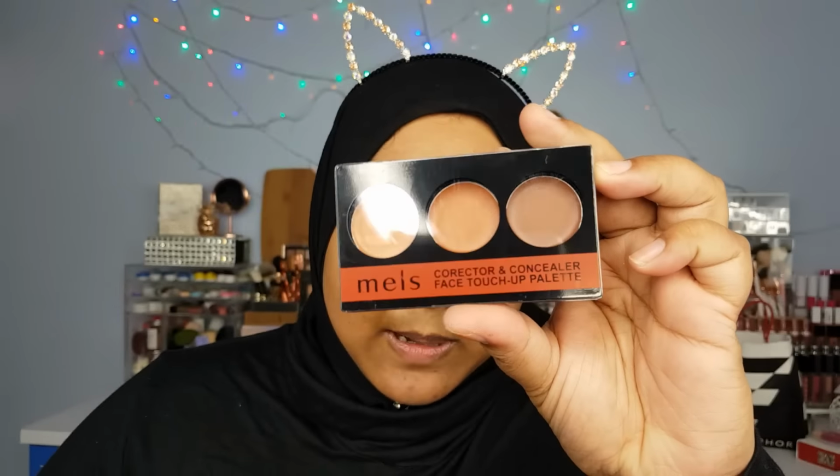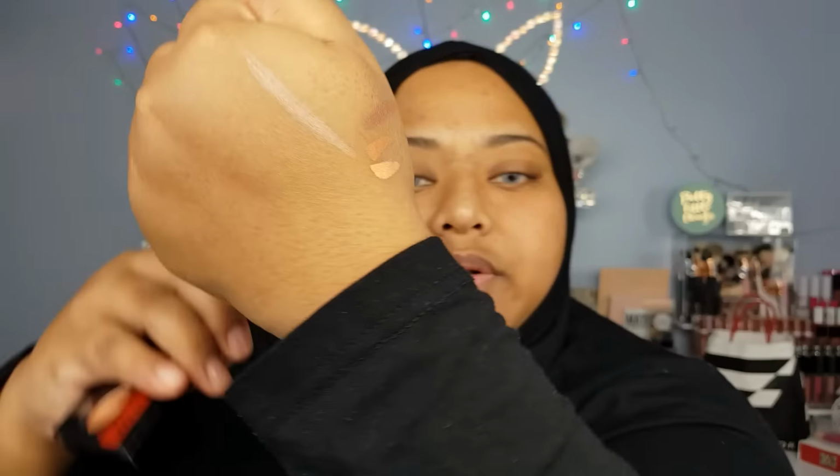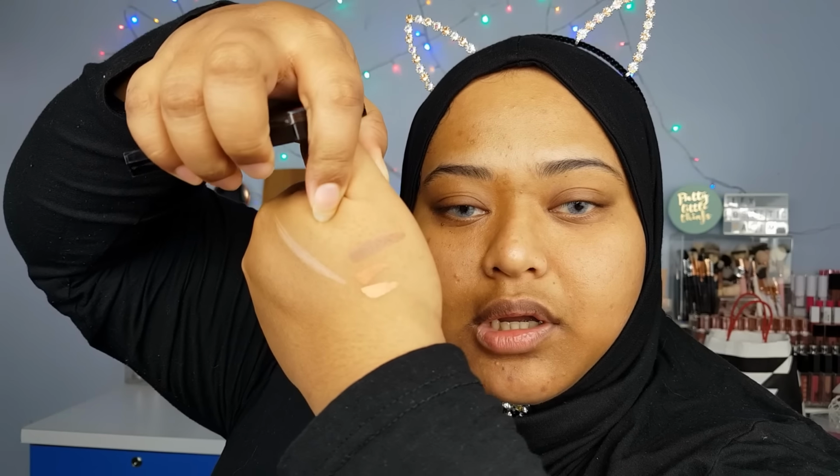Kalau untuk face, like base, Alia ada ambil this corrector and concealer face touch-up palette. This one. Mix, tapi just know that tak ada satu pun yang betul-betul my shade, like correct shade, so that's that. Wow, muka dia bau so wangi guys. Next, I have this Air Woman.